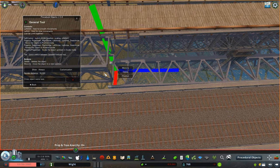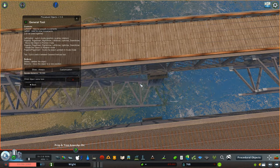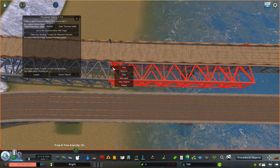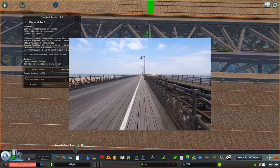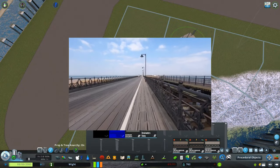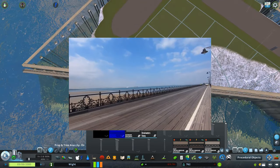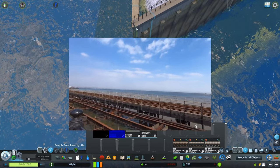So that in place made things look more realistic in my opinion. We could have not done this, but then there was a big gap in between, and the actual pier itself, I'll get a picture up on the screen for you, it is exactly as it looks here. So I wanted to try and carry that on and make it look as close as possible to the actual Ryde pier.